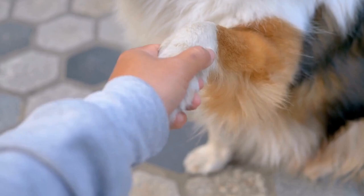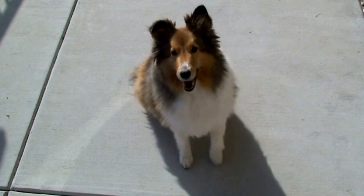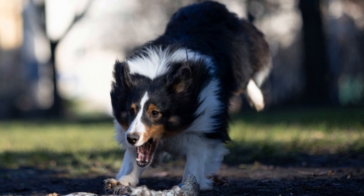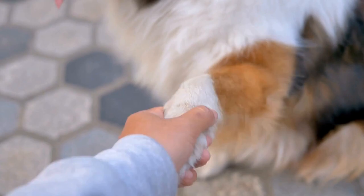2. Recall training. Recall training, teaching your Sheltie to come when called, is crucial for their safety. Practice in a controlled environment initially, using a long leash. Use a reliable recall command and reward them with treats and praise when they respond promptly. Gradually increase the level of distractions during recall training.